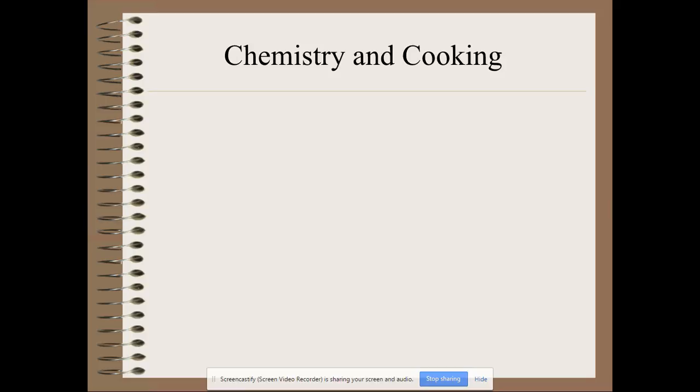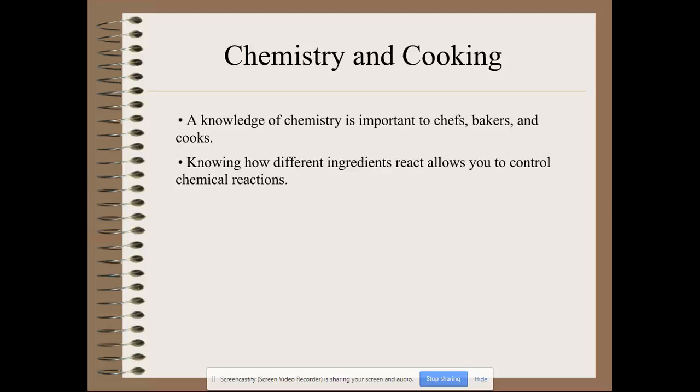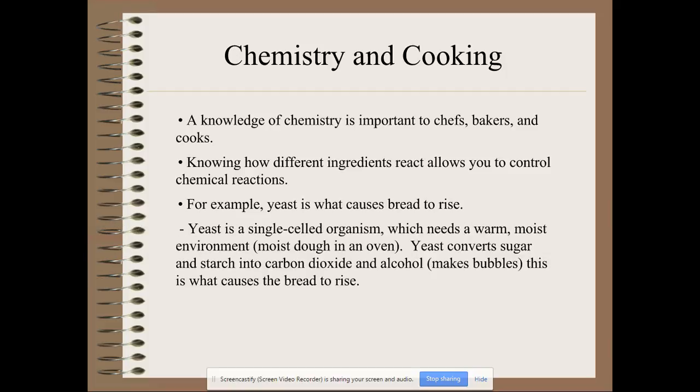Next one, chemistry and cooking. Yes, there's a lot of chemistry in relation to cooking. Well, a knowledge of chemistry is important to chefs, bakers, and cooks. Knowing how different ingredients react allows you to control chemical reactions. And you're probably thinking, well, what chemical reactions happen when I'm cooking? Well, for example, yeast is what causes bread to rise. I don't know if any of you ever made bread. I did the other day in my bread maker, forgot to put in yeast. What happened? I just got a big lump of soggy flour, really. Yeast is a single-celled organism, which when warmed in a moist environment, so moist dough in an oven, converts sugar and starch into carbon dioxide and alcohol, and this makes bubbles. This is what causes the bread to rise.